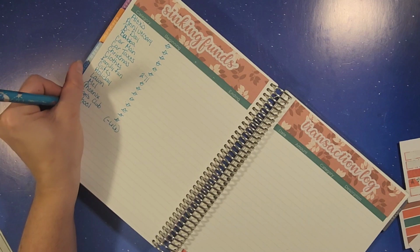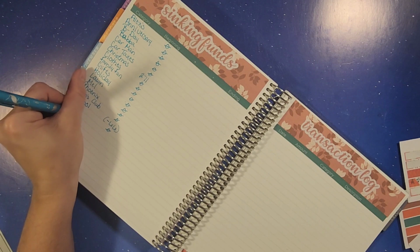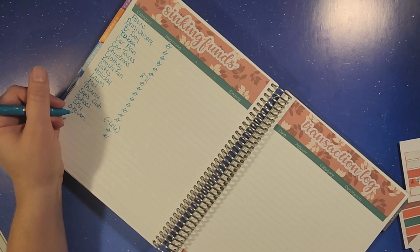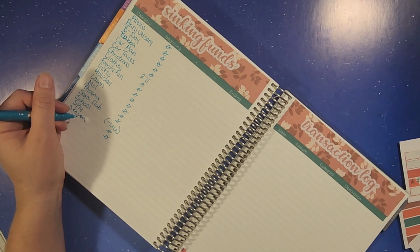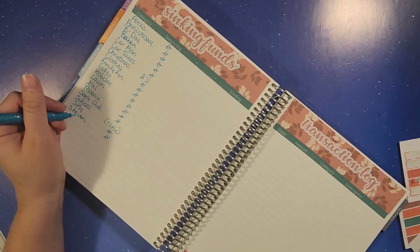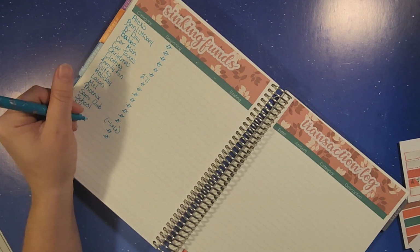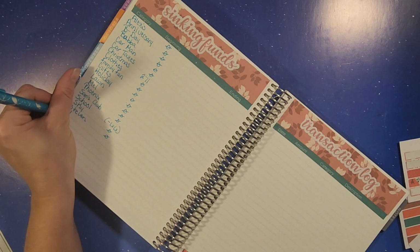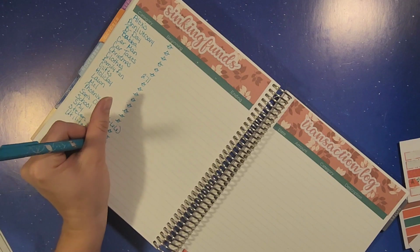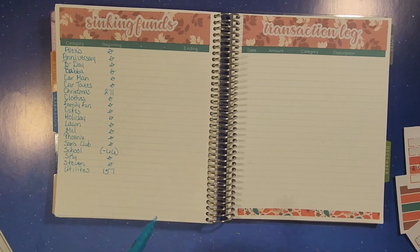Then we have Sky. Nothing. Steven has nothing. Then I'm taking vision out because we've been using our health savings account to pay for glasses and eye appointments and things like that because it's covered with the HSA card. So we're going to take vision out. And then we have utilities, which has $157 right now. All right, so there are all of our sinking funds.